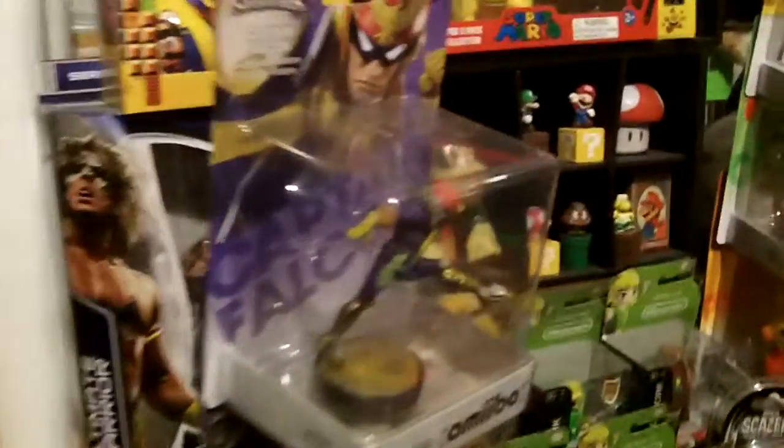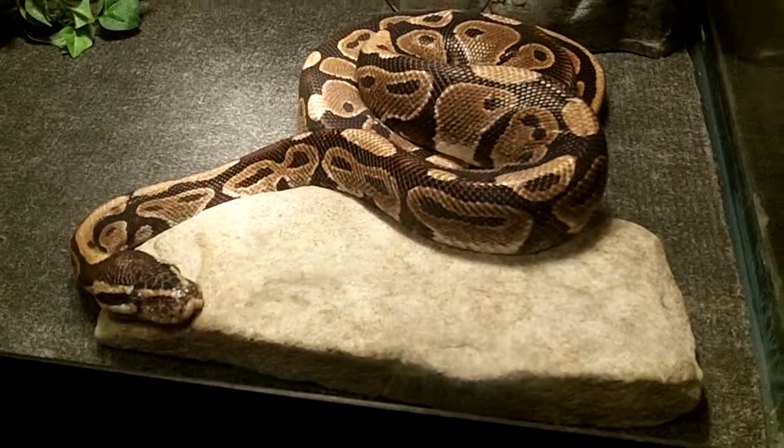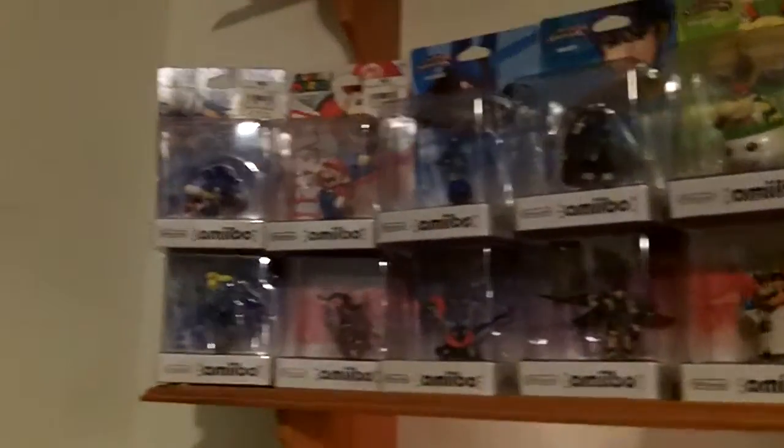And then, of course, I'll show you over here. We have my ball python, Chino, hanging out there. He's pretty cool. And some more new amiibos up there on the shelf. Some really rare, hard-to-find ones. Pretty cool. Whole bunch of stuff.